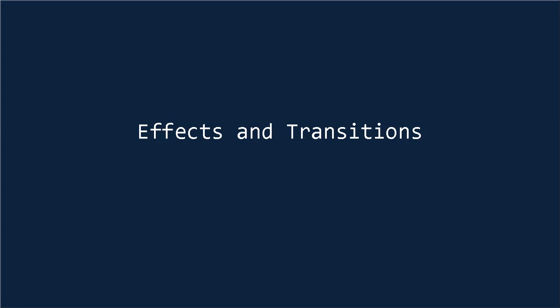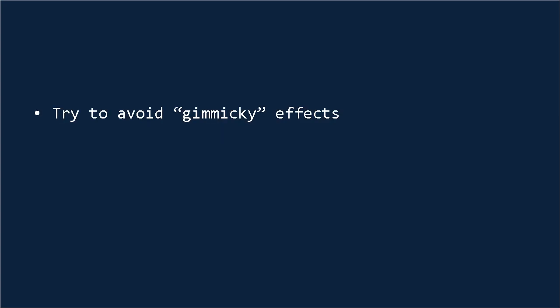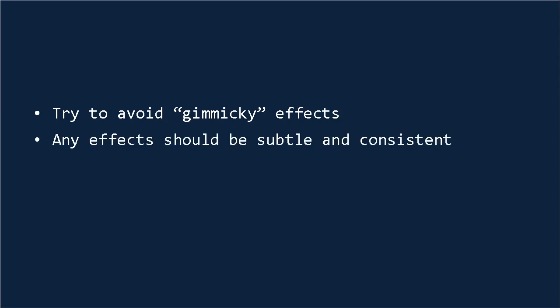The editing process is also where you'll begin to add things like transitions and effects. This can go a long way to increasing the feel of professionalism, as long as you're using it well. Try to avoid gimmicky effects that distract from the content. Any effects you use should be subtle and, more importantly, consistent, so that they're hardly noticeable.